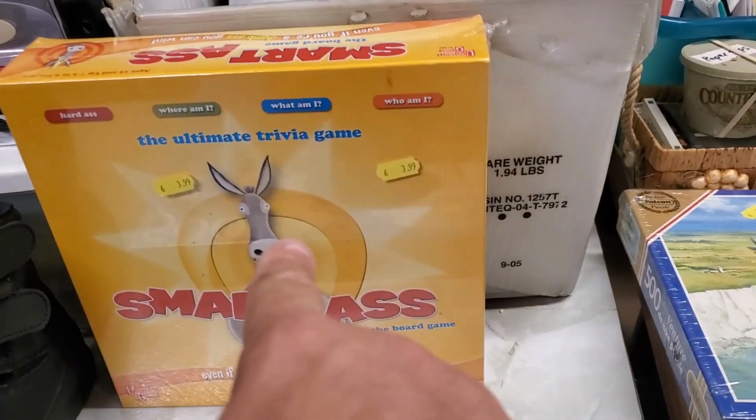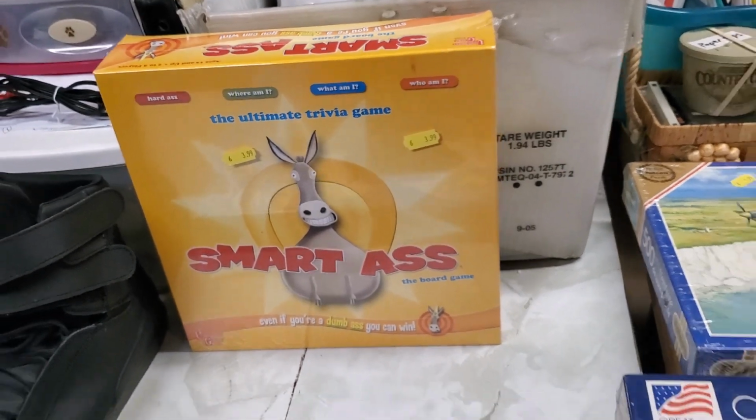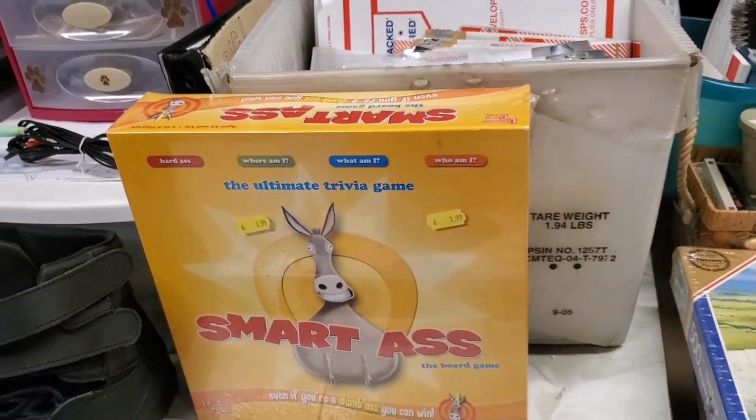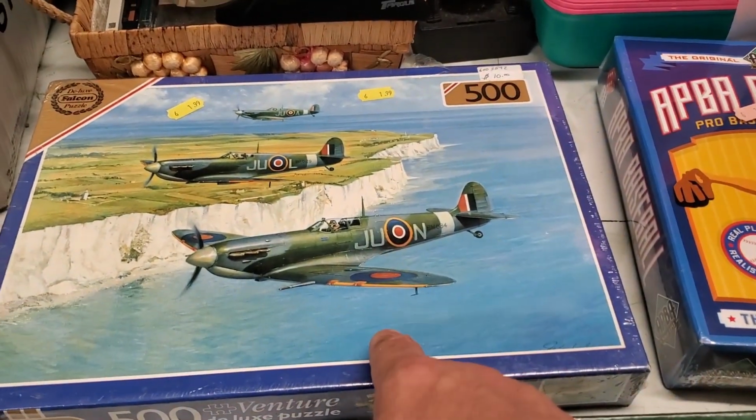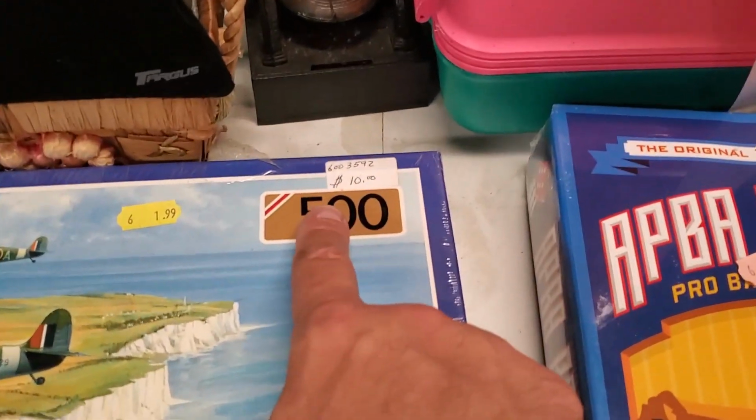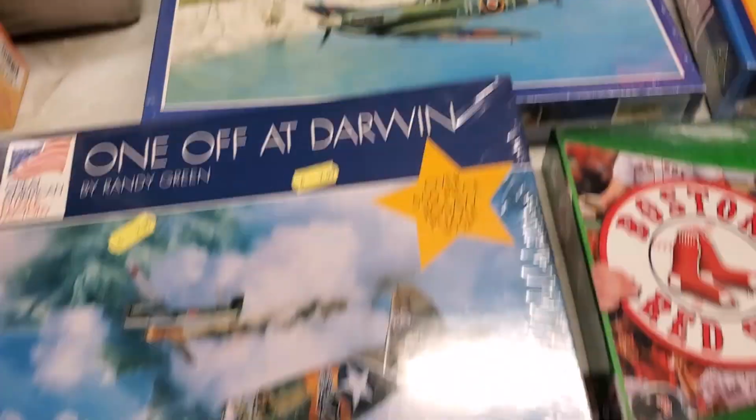That game sells for about $20 plus shipping. That was $4. It sells on Amazon, I think, for about the same, like 20 bucks. So these, I might sell these together. I didn't look these up. Somebody had them at their yard sale, 10 bucks.